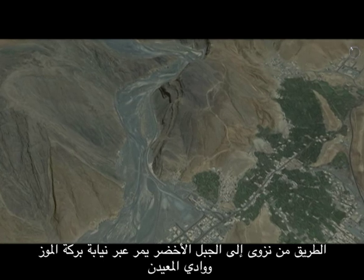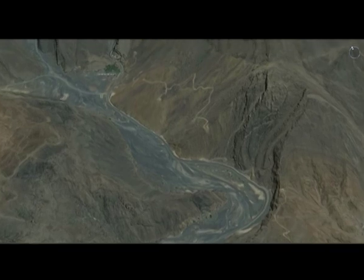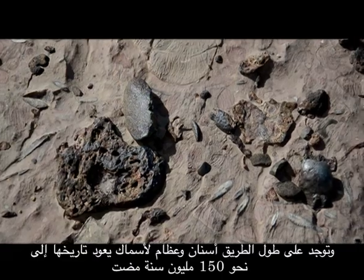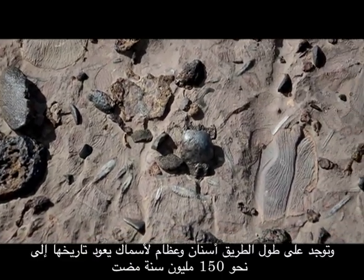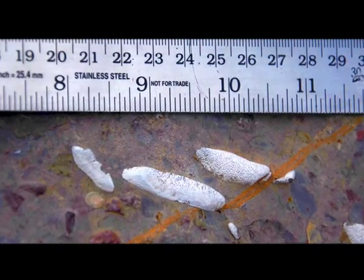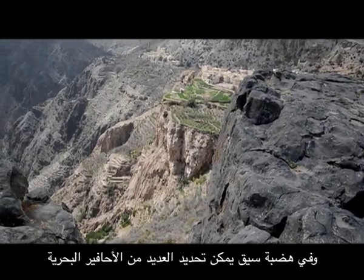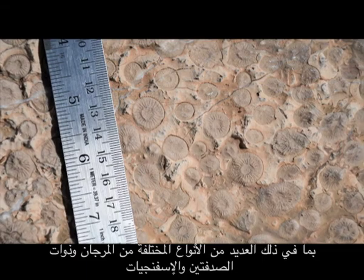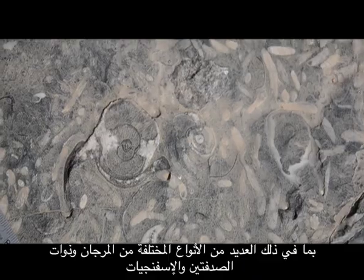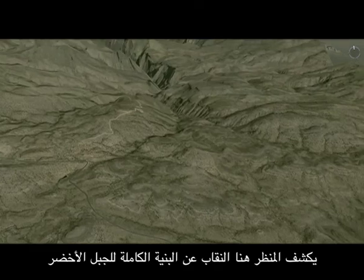The road from Nizwa to Jabal Akhdar goes through Birkat al-Moz and Wadi Muaydin. Along the road, fish teeth and bones that date back to around 150 million years ago are present. In Saik Plateau, many sea fossils can be identified, including various types of corals, bivalves, and sponges. The view here reveals the whole structure of Jabal Akhdar.